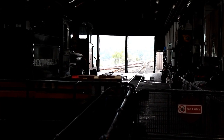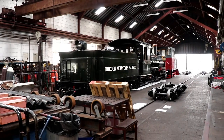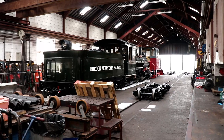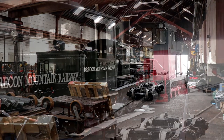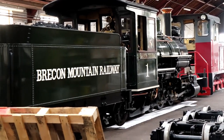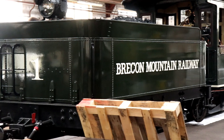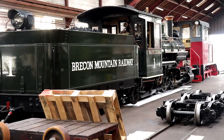In the shed we found locomotive number 1, which is named Santa Teresa. This one was built by Baldwin Locomotive Works in Philadelphia in 1897. It had two owners in Brazil, first the Mogiana Railway, and then the Santa Teresa Sugar Mill, which is obviously where it got its name.